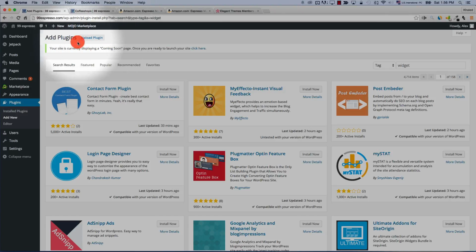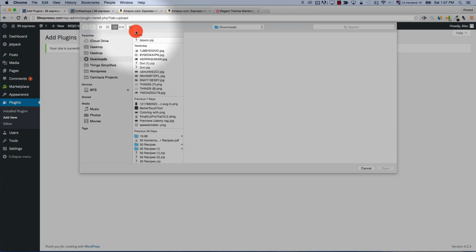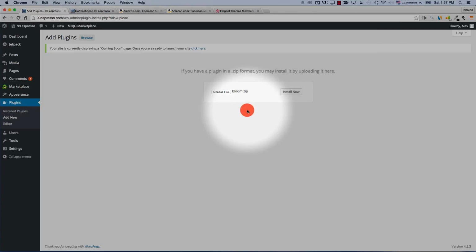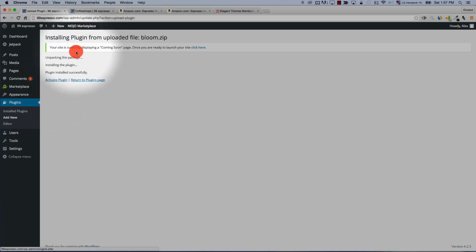So I'm just going to click on upload plugin. Then I'm going to hit the choose file button and choose my plugin to upload. Again, it's not uploading right now. I have to click the install now button, and then on the lower left, you'll notice that it's uploading at the moment. Again, it says plugin installed successfully, and I can activate the plugin.